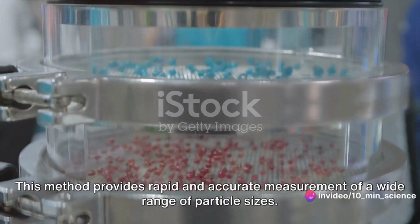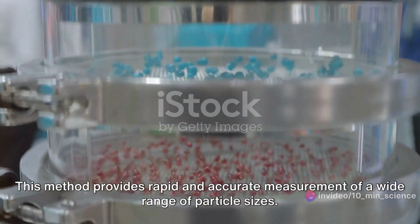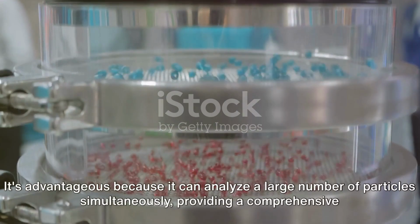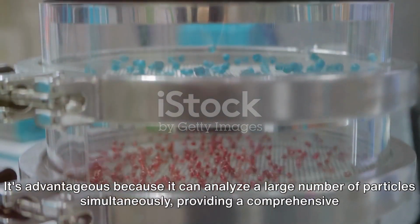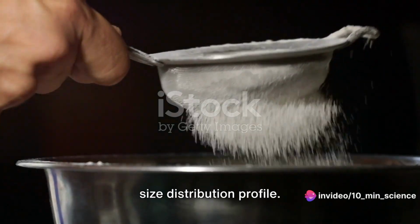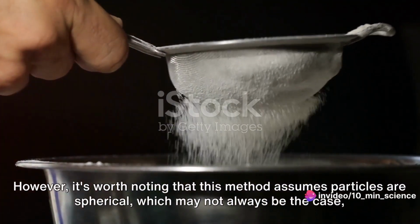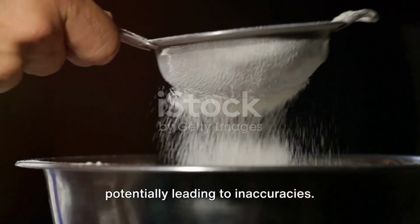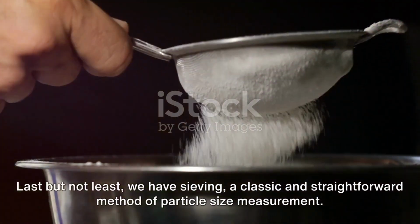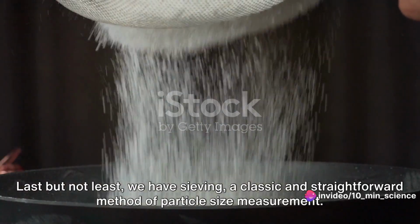This method provides rapid and accurate measurement of a wide range of particle sizes. It's advantageous because it can analyze a large number of particles simultaneously, providing a comprehensive size distribution profile. However, it's worth noting that this method assumes particles are spherical, which may not always be the case, potentially leading to inaccuracies.